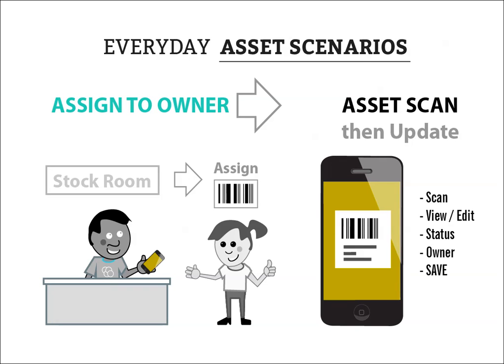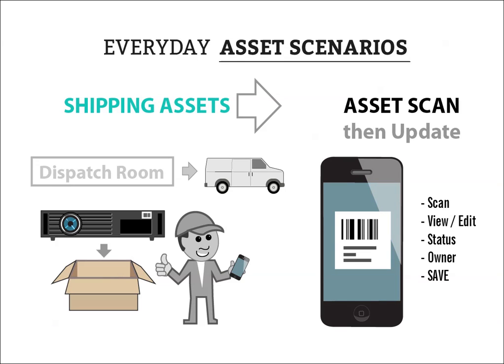How about assigning an asset, like a cell phone, to a new owner? The asset held in stock is scanned and updated to reflect the new owner. Just scan, update and save. Or even shipping assets. Dispatching an asset to a different office or location involves updating location and status details. This is really important. If it's a permanent reassignment, then it may mean that the asset can be accounted for under a different cost center.